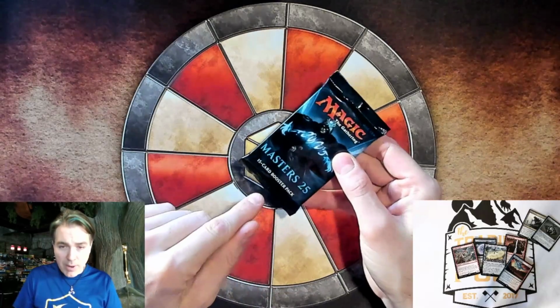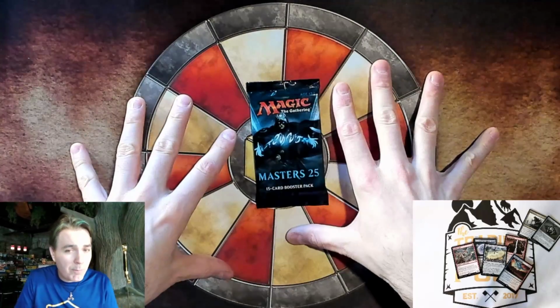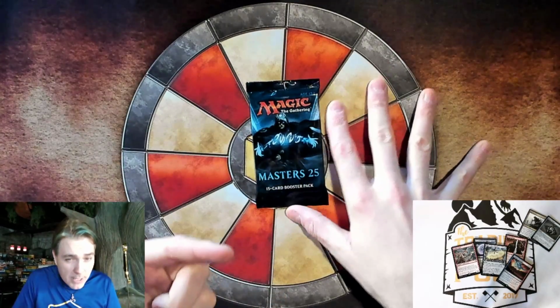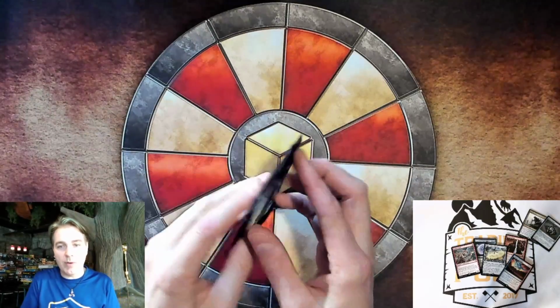So, Pack One, Pick One. The way we do this is, I'm going to open this pack. In a vacuum, I will give you what I think my Pack One, Pick One will be, and then we'll discuss on my previous decks build what I would pick as a Pack One, Pick One.